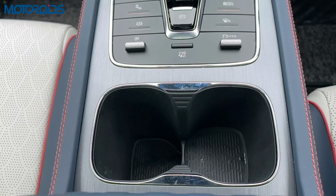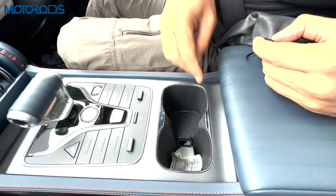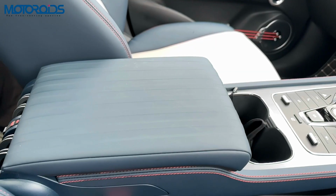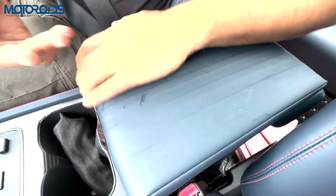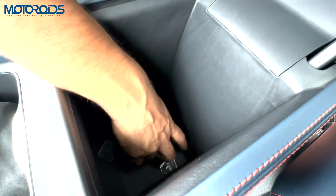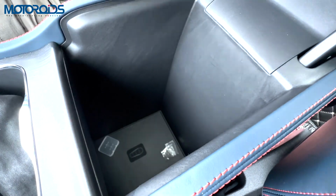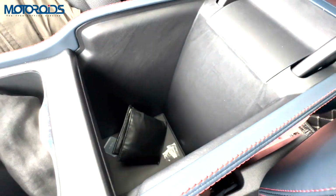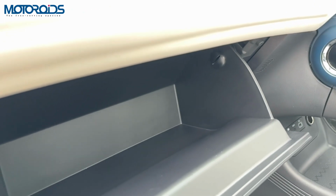Two cup holders which are rather deep, and if it's too deep you can use one of these to reduce the depth. Then you have this armrest which is done in this rather nice ribbed texture, and there is a lot of space underneath. As you can see, there is tons and tons of space, although none of the panels here or the storages are cooled. The glove box is reasonably sized as well, although this isn't cooled either.